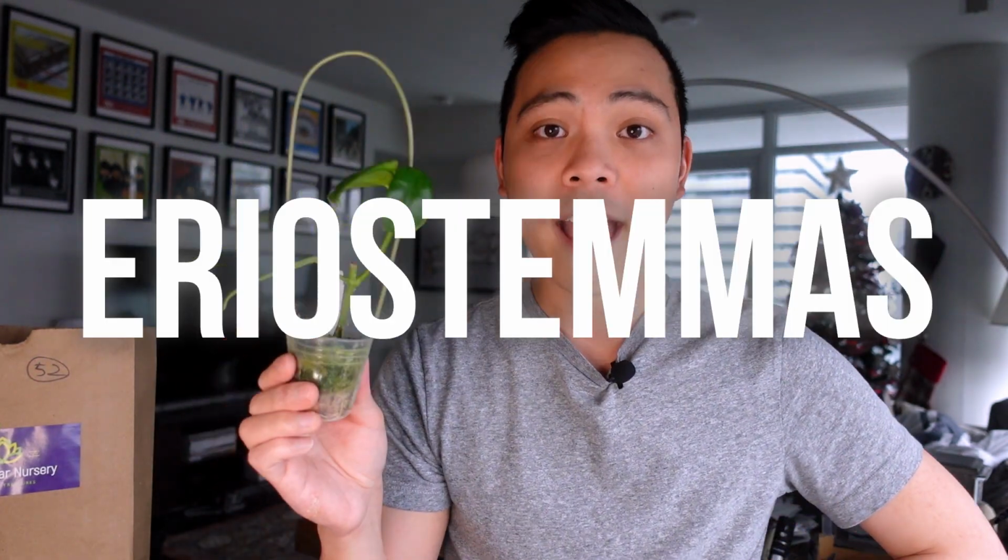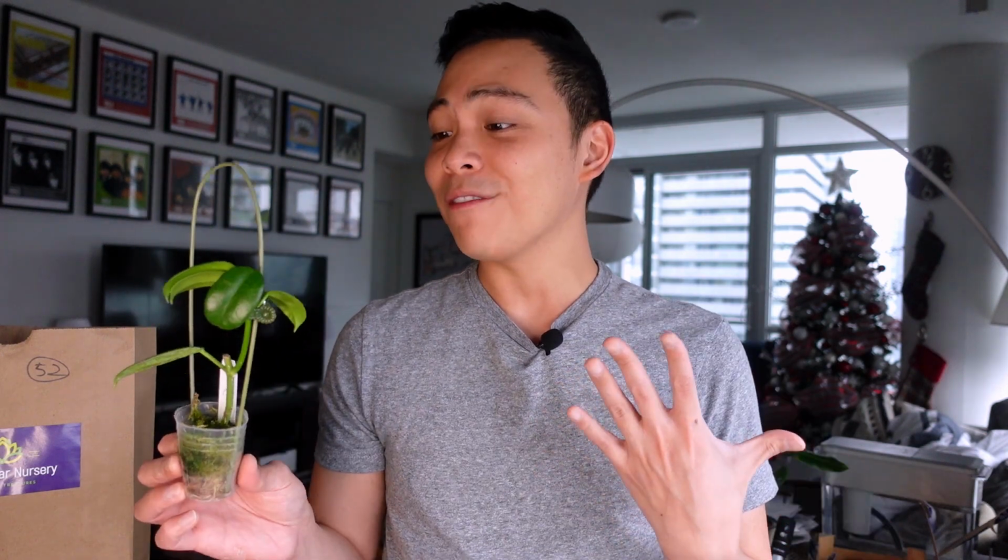Areostemas. That family, or class or subclass, I don't know, requires a lot of humidity and a lot of light. If you live in places like Hawaii or parts of Asia where it has those kinds of conditions, then this plant will definitely thrive. But if you live in a place like me, in Canada, it can actually be very challenging.